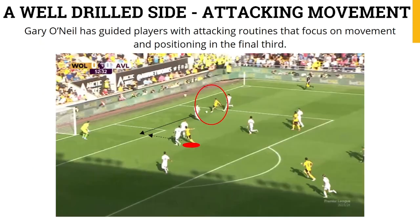As you can see here, as Neto wins the ball, he draws in the defender. Hwang notices this, anticipates when Neto will play the pass to get a simple shot on goal. This is just one example of how O'Neill has guided players with attacking routines that focus on movement and positioning.